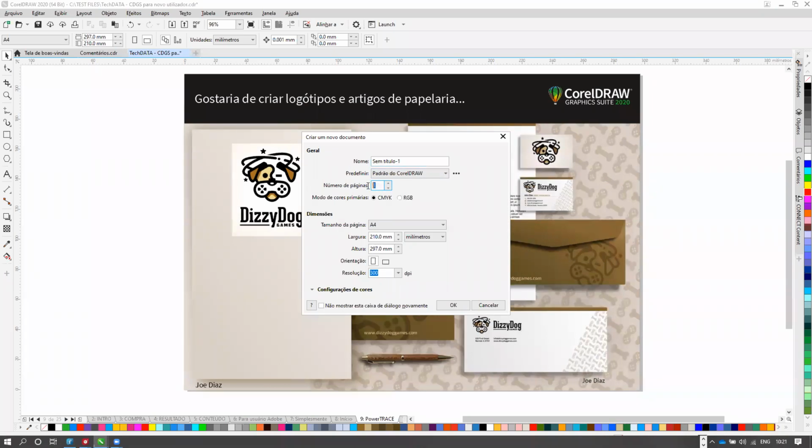So if I create a new document, I can decide how many pages and I can say up to 999. So in this case, let's just say 4 pages. I can choose my color model, so CMYK or RGB, and let's just say OK.